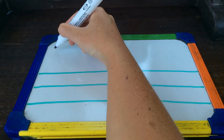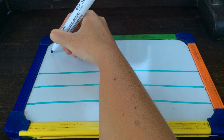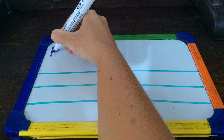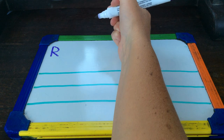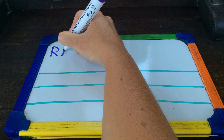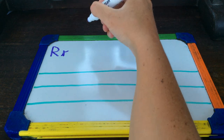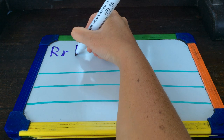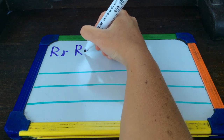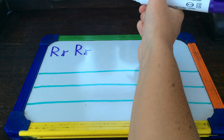So the capital R, we go down, and then you go around, and then straight. Okay, that's the capital R. And then the lowercase r, you start on the line, go up, down, up, and across. So for capital, straight down, and you do actually take your pen off to start at the top again, and then you go up, down, up, and across.